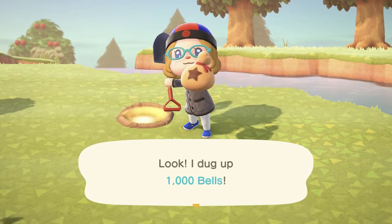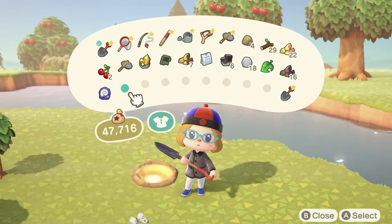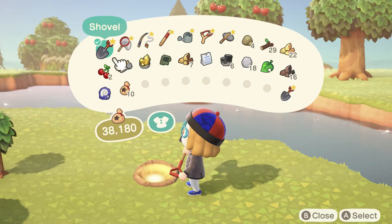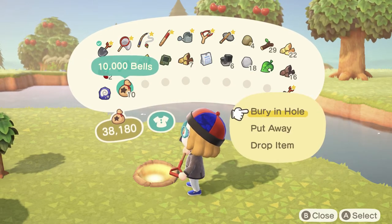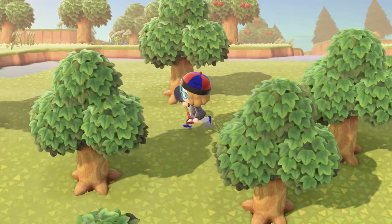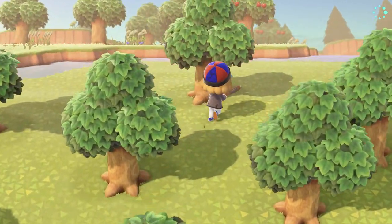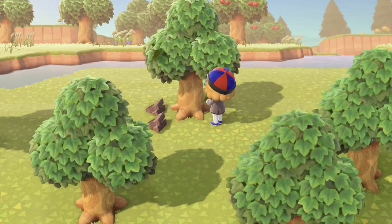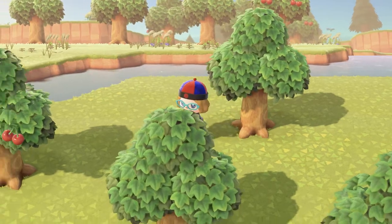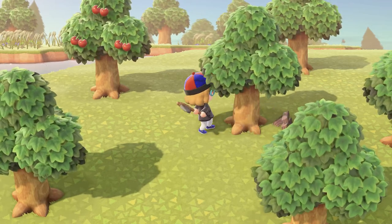Money! I took up 1,000 bells. Let's try burying more money. I think that means you actually get more money, so let's take out 10,000 bells and bury that. There we go. Let's see how we go with that. I think it takes a couple days, but I think the way it works is the tree has 3 bags of money on it that are the same as what you buried. So we would get 30,000 out of it. Seems like a good trade, if that's how it works in this game. I don't know if it is.